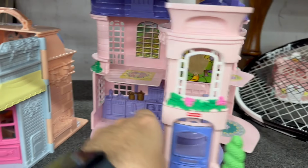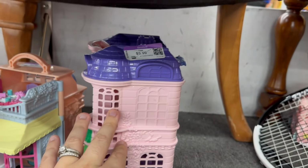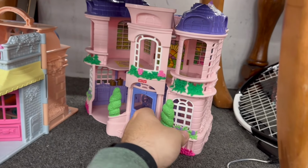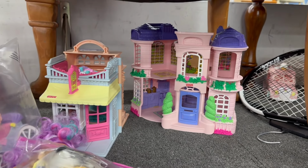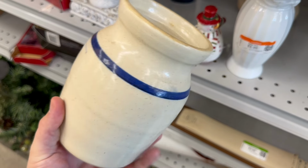But growing up, obviously I couldn't play with a dollhouse. My parents wouldn't get me a dollhouse. I was a boy. So I just always had that feeling of wanting to play with one. So these were so cool to see at the thrift store.